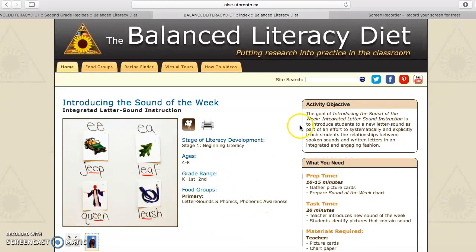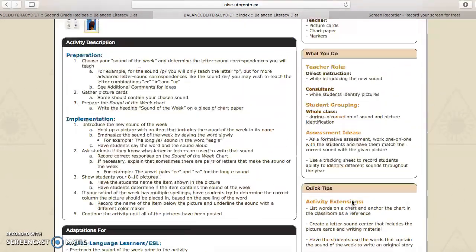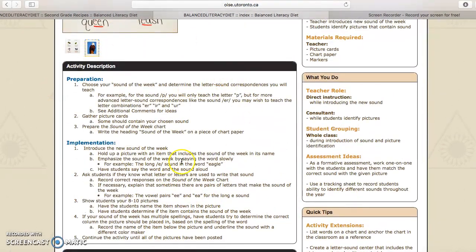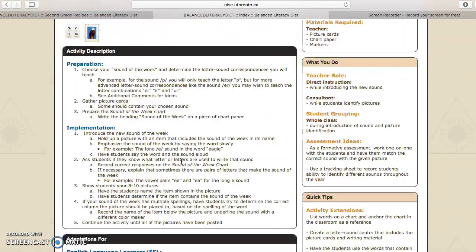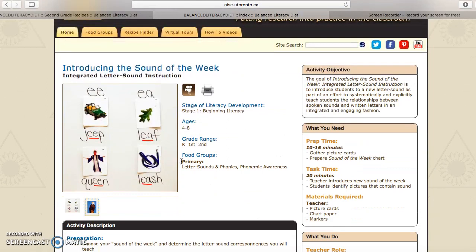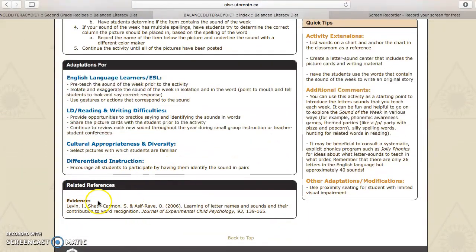For all of the lessons, there's an objective, it tells you what you need, what you do, tips, exactly how you do it, and then how you can adapt it. So here's something that I could then use with my guided reading group, and I know that this is research-based. It tells you at the bottom here the related references for where it came from.